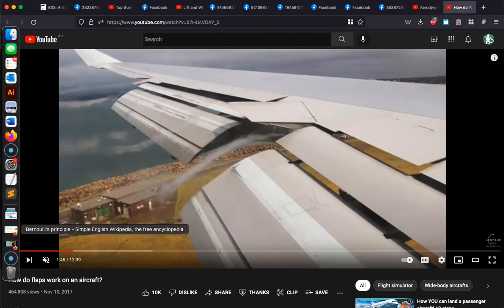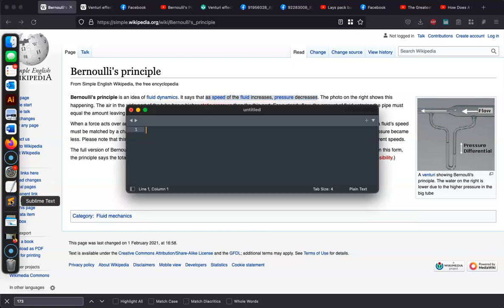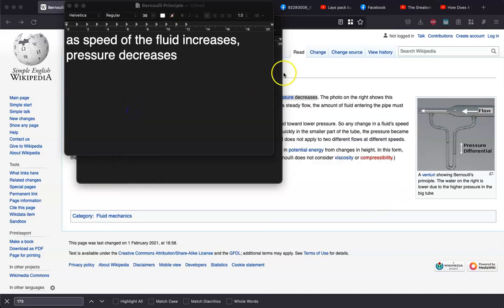So we've now talked about how the wing generates lift. We're now going to look at Bernoulli's principle. So Bernoulli's principle, if I summarize Wikipedia, says that as the speed of the fluid increases, pressure decreases. In this case, the fluid that we're talking about is air. We don't often think of gases as being fluids, but from an engineering perspective, we consider air to be a fluid, and as the speed of the air increases, pressure decreases. So we said that the air above the wing is going faster, which means it's going to have lower pressure. Low pressure is a decrease in pressure. Okay, so we've understood now what Bernoulli's principle is.